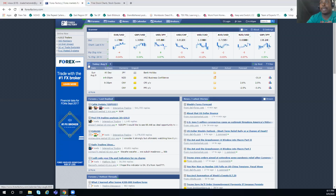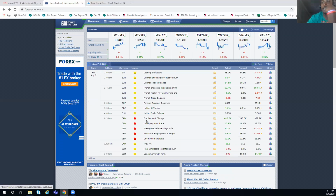So let me go back to maybe another day so I can show you how this looks. As you guys can see here, on the 7th, we see the red folders on USD CAD. So again, non-farm payroll, which is NFP, which means crazy news is coming out. And you can come here and open the details. You can actually read it, if you're a person that likes to look more in depth.